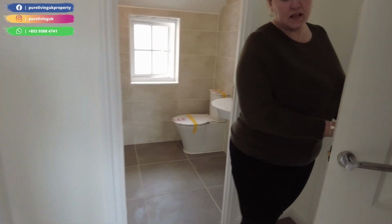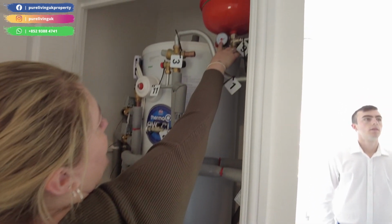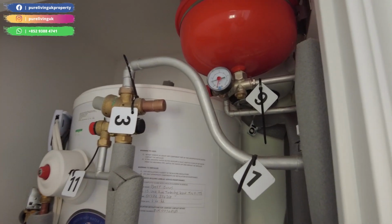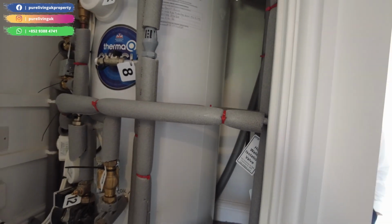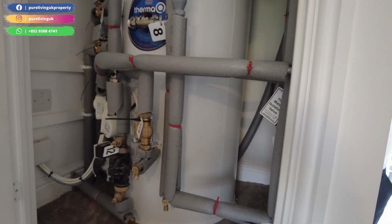Just in here is the water cylinder cupboard. So at the moment the pressure is actually low, so this should always read between 1 and 2. So we will get that topped up for you prior to completion. If that drops regularly, then that could indicate that there is something wrong. It shouldn't drop very regularly, but if it does, you do need to repressurise it.